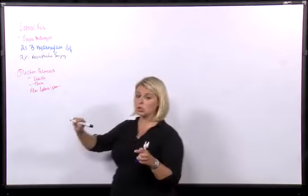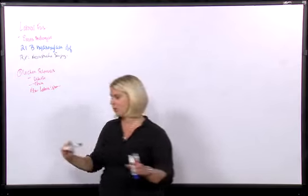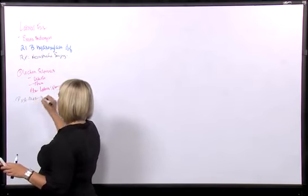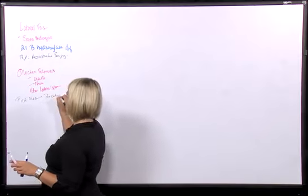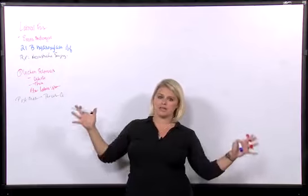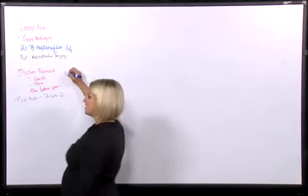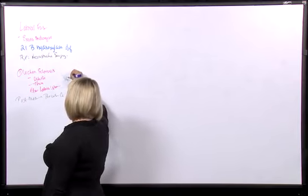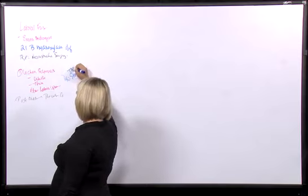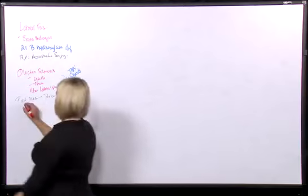In postmenopausal women, this is a precursor to cancer. You have an increased risk of cancer. Now, what's your treatment going to be? Your treatment is going to be topical steroids. Now, this one, they get confused with lichen planus.